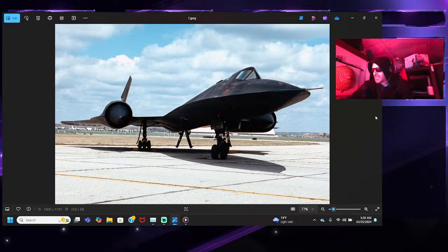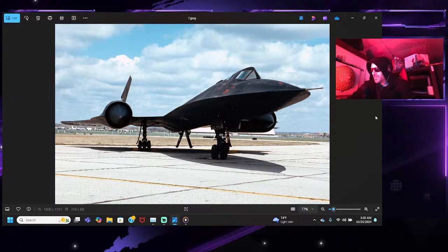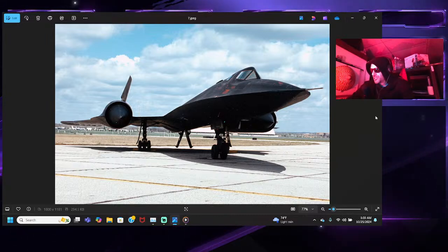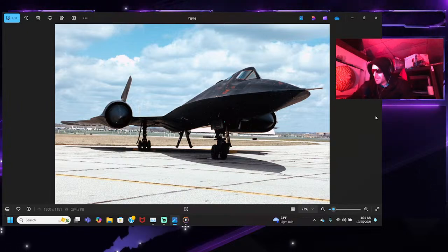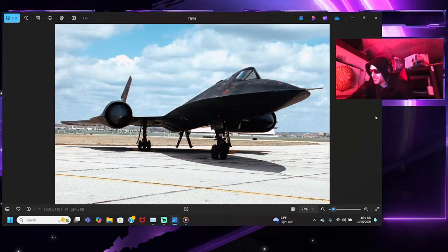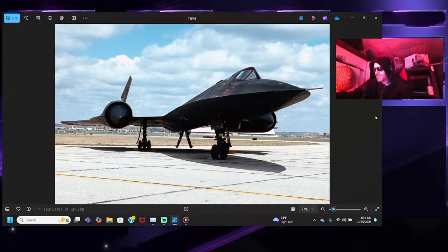The Blackbird's tires, manufactured by B.F. Goodrich, contained aluminum and were inflated with nitrogen. They cost $2,300 each and generally required replacing within 20 missions. The Blackbird landed at more than 170 knots and deployed a drag parachute to reduce the landing roll and brake and tire wear.